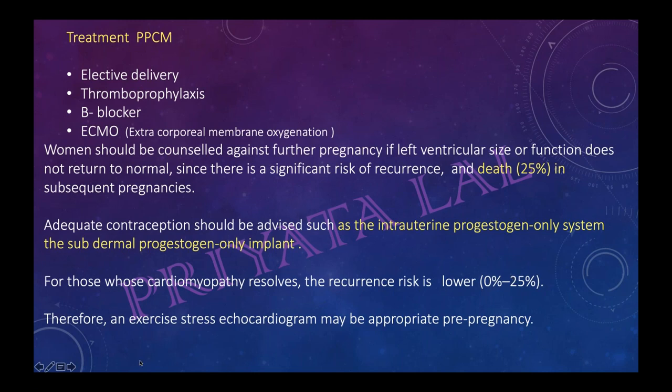Okay. Then if any patient who had PPCM wishes to get pregnant again, before she plans for pregnancy, exercise stress echocardiography has to be done. So this much knowledge about PPCM is enough. With this knowledge, Part 3 station applied knowledge can be answered, and all questions of Part 2 can be answered. So has any one of you got any question on PPCM?